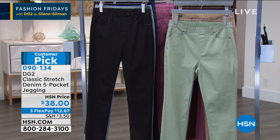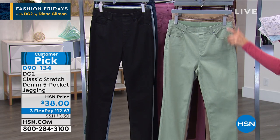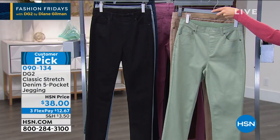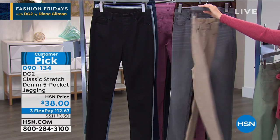So here's the sizing on this one. We have double extra small, that's what I'm wearing in this one, all the way up to 3X. And then we have new colors. So these are the new colors. I'll go through these. This is gonna be your new moss, brand new for 2021. Beige, we've never done this five pocket jegging in a beige.